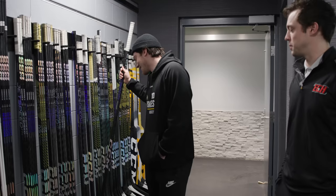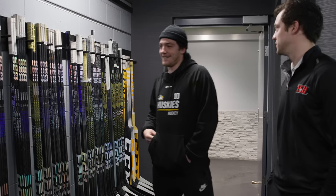I'm pretty simple with the specs. Who changes the most on the team, or does the equipment guy just give you a limit, like you get one change throughout the year? We get one change earlier on in the beginning of the year after our first bundle. 21 Blake Richards is always looking for something to change on his stick. So he's definitely the one. I played with him in juniors too, and he's the same way.